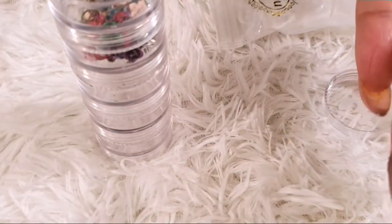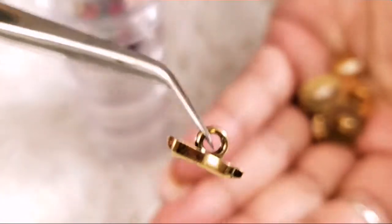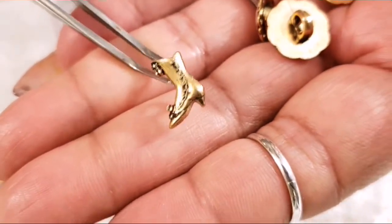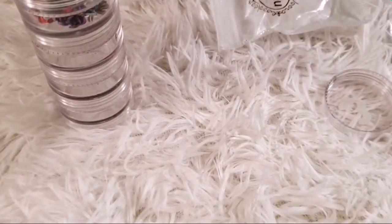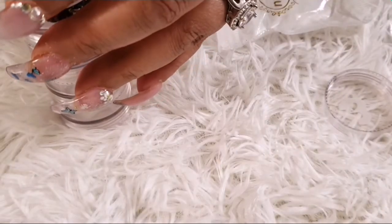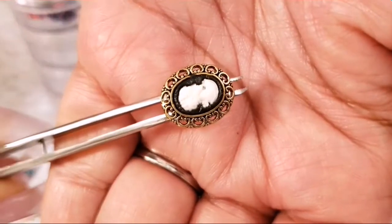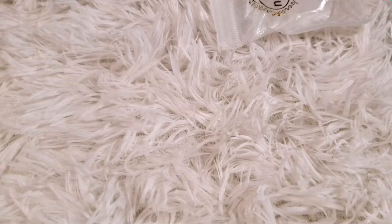Now watch what I do with my tweezers, just that quick. So it's a little boot. And I thought if I could take the back off of the boot. See that? Isn't that cute? I was going to use that along with my steampunk nails. So that's my plan, to try and use that, or do a Victorian look, because I have that button, and then also have this one with the cameo on it. I haven't decided yet, but I know I'm going to do a steampunk set of nails soon.